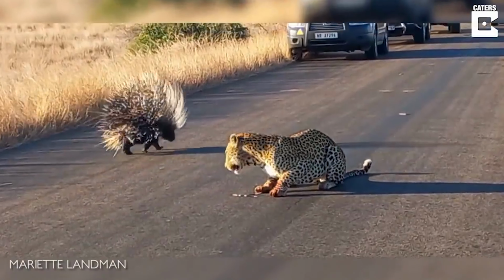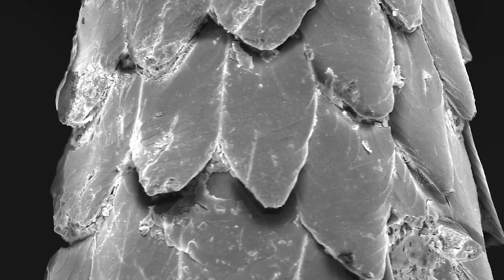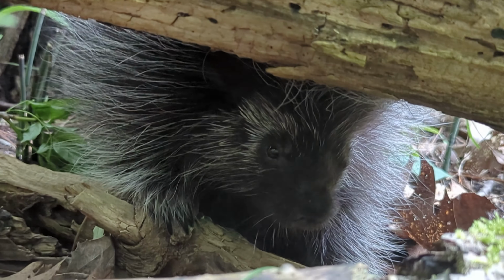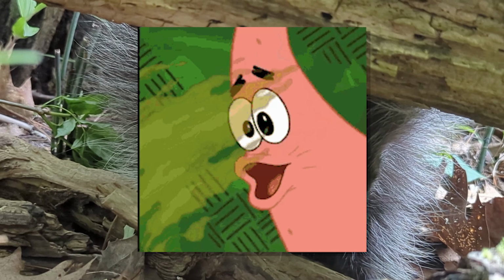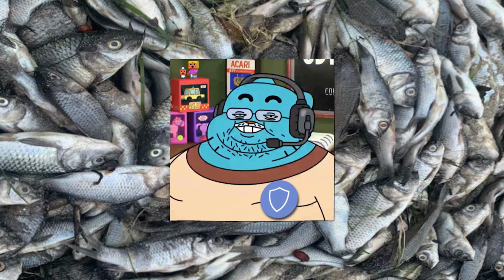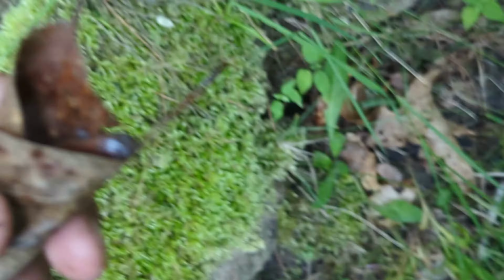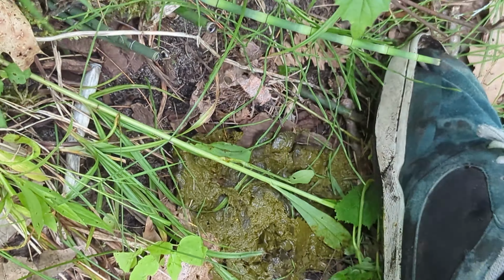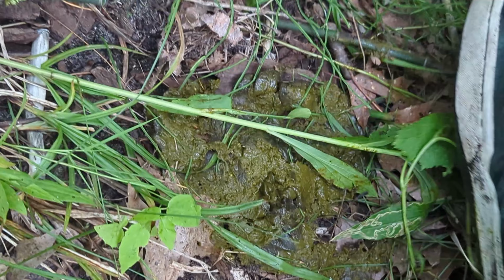Unfortunately for you, removing the quill isn't straightforward due to its microscopic barbed surface, making it very difficult and painful to pull out. Let's not overlook the porcupine's other often forgotten threat display, its smell. And right now this thing smells like a Discord mod in a pile of dead fish. No, I'm serious, it smells really, really, really bad, like... Oh, it's on my shoe. Yeah, I guess that makes more sense.